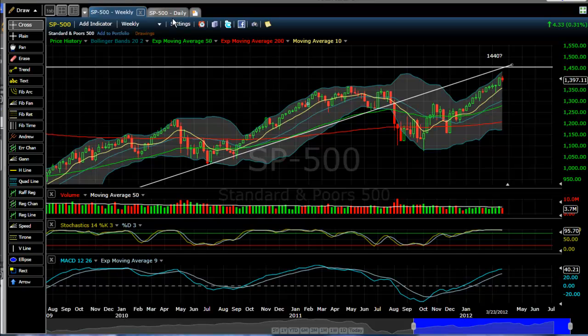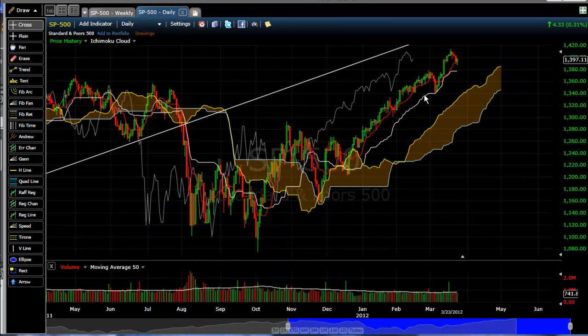So looking at the Ichimoku, same thing I pointed out on the ES, so there's nothing different here on the daily.